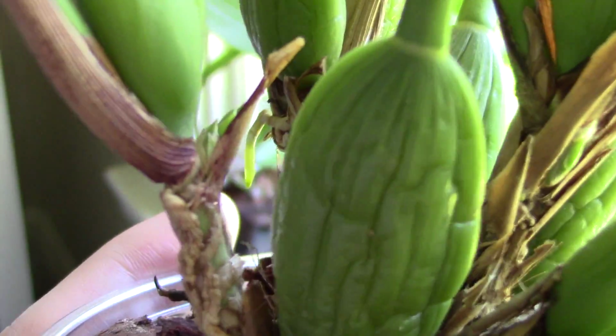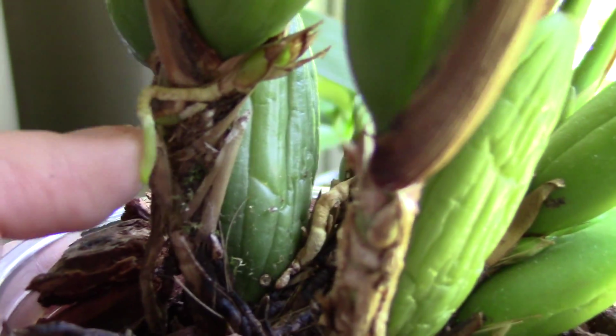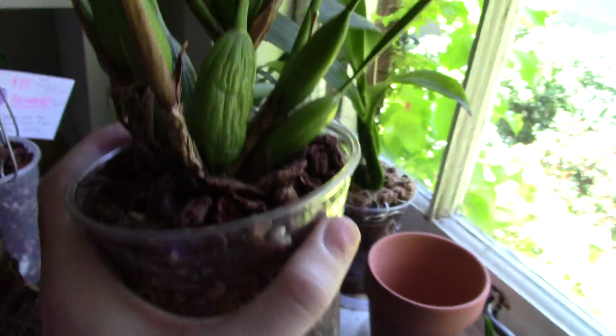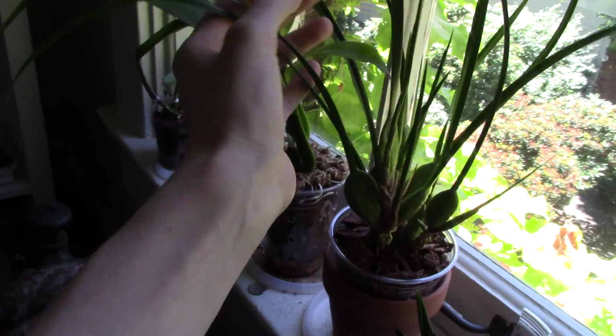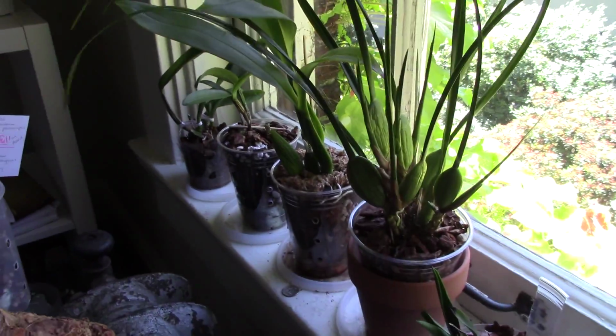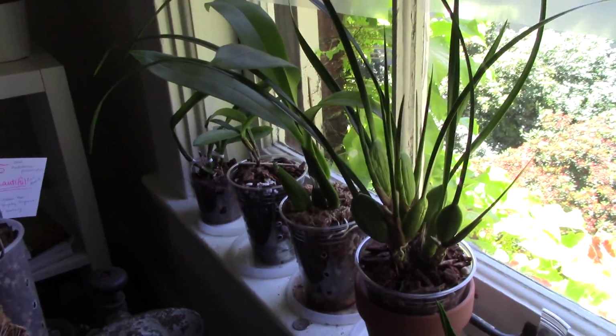We've got a new growth here. We've got new roots coming down here and a new growth. So it's doing pretty well in the situation I've given it. And I've read all conditions for Maxillaria tenuifolia. You put it in moss, you don't put it in moss. You water it every day, you don't. So I don't think it's a picky orchid.